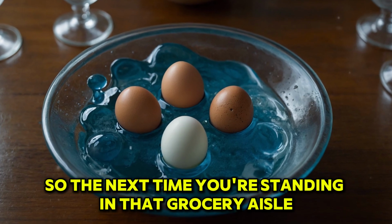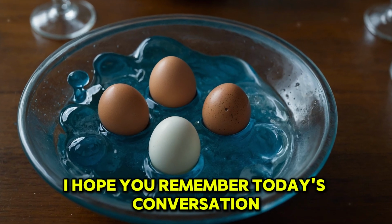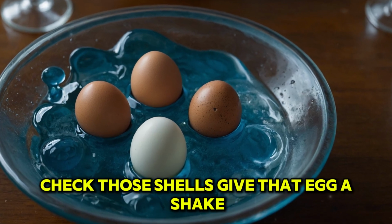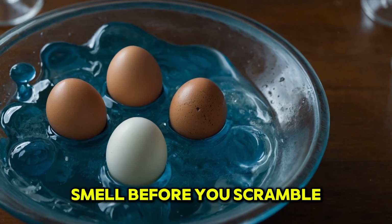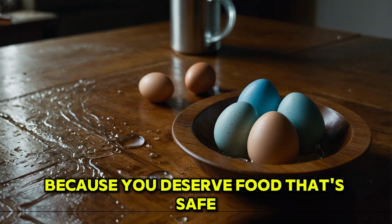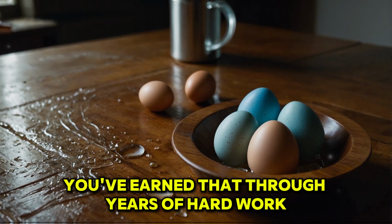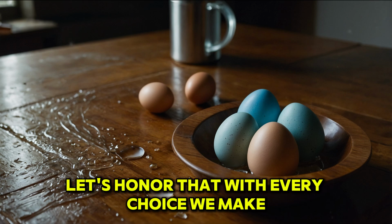So the next time you're standing in that grocery aisle, I hope you remember today's conversation. Take your time. Trust your instincts. Check those shells. Give that egg a shake. Smell before you scramble. And don't be afraid to pass on a deal if it doesn't feel right, because you deserve food that's safe, fresh, and nourishing. You've earned that through years of hard work, care, and wisdom. Let's honor that with every choice we make.